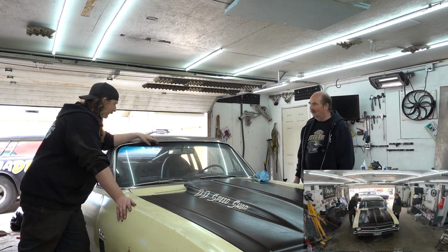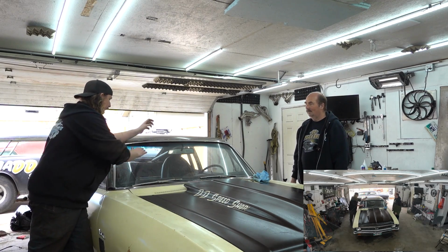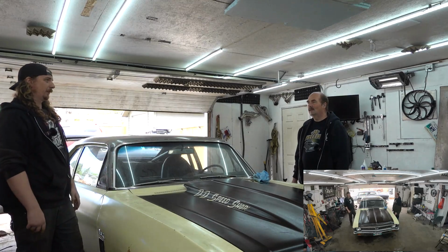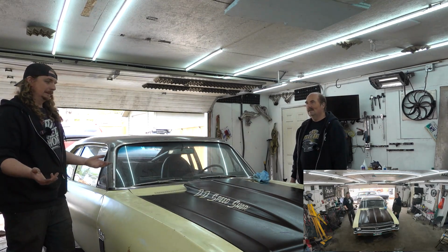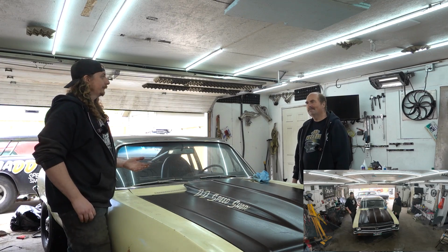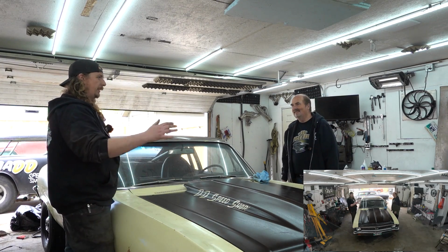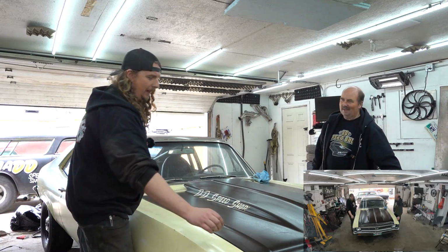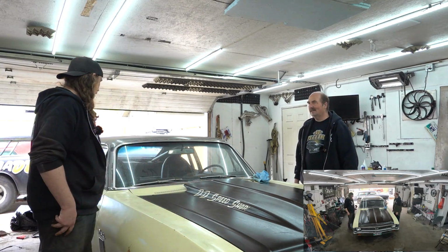Because ultimately, what is a 55 two-door Pontiac worth? I don't think it's worth much. I think it's neat, and they're ugly. Well, the bumpers are very ugly and stuff like that. But the headlight, that little eyebrow, that's not for me. No, I agree.